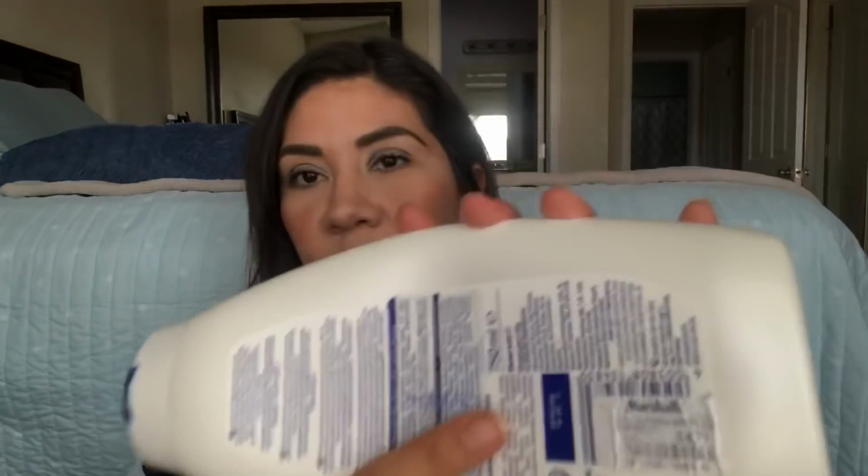Now for the bag of stuff that I have here, I'm just gonna start pulling. I used up this shower gel from Nivea. This is the Cream Soft Natural Almond Oil and Mild Scent moisturizing body wash. This one smelled really nice. I loved it. I did buy this at Marshall's for $4.79. This was great. I already purchased another one.